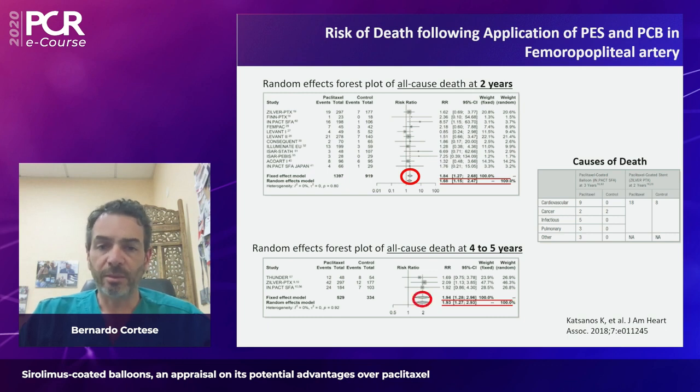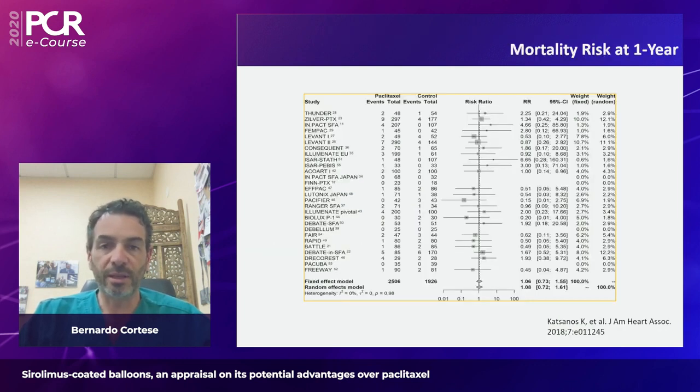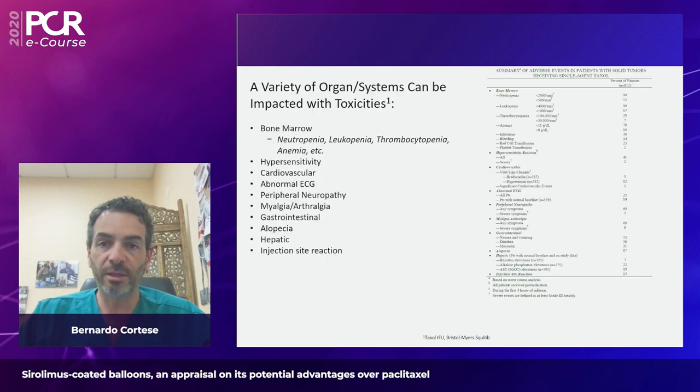The first thing that comes to attention is that after 1 year, there was no difference between coated and uncoated devices in this arena. This is quite strange because we know that, especially with drug-coated balloons, we deliver the drug immediately, and we suppose it will remain on the vessel wall for a few weeks after inflation. So this is the first point that was raised about this meta-analysis.